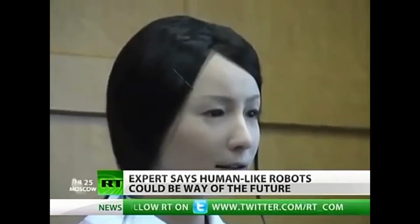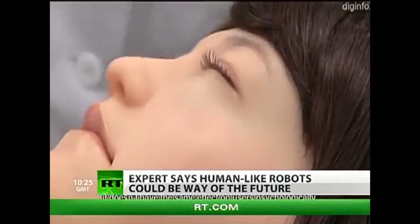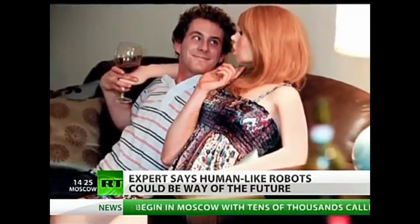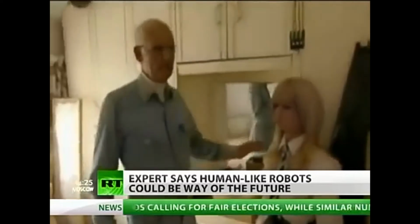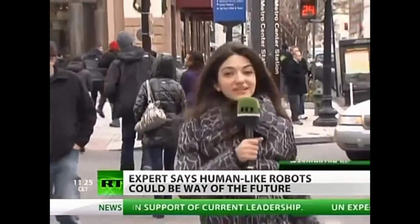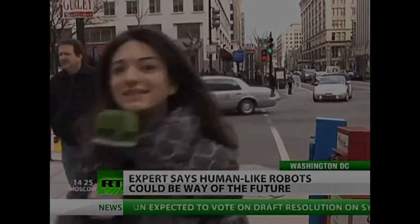The Japanese are even more serious about robots. Every new model there looks more lifelike. With the surge of interest in robots, lawyers are starting to look into legal implications of the possibility that these sex robots can break up marriages. Psychologists, in the meantime, warn robots could transform human notions of love and sexuality forever. And we're going to ask people on the street what they think about the prospect of having a relationship with a robot.